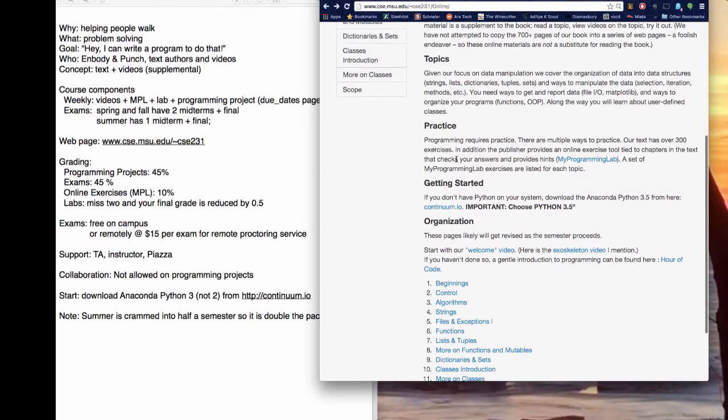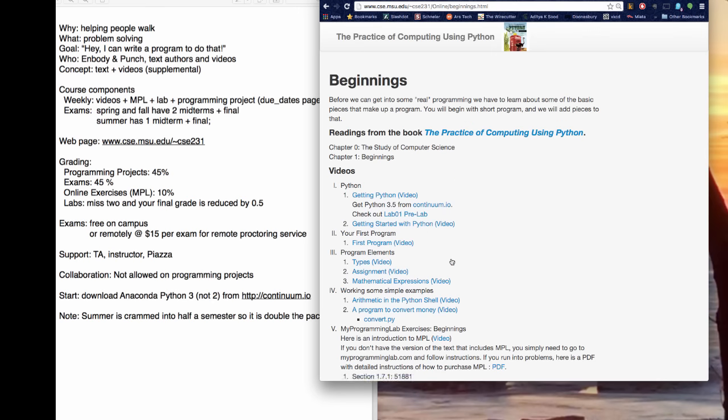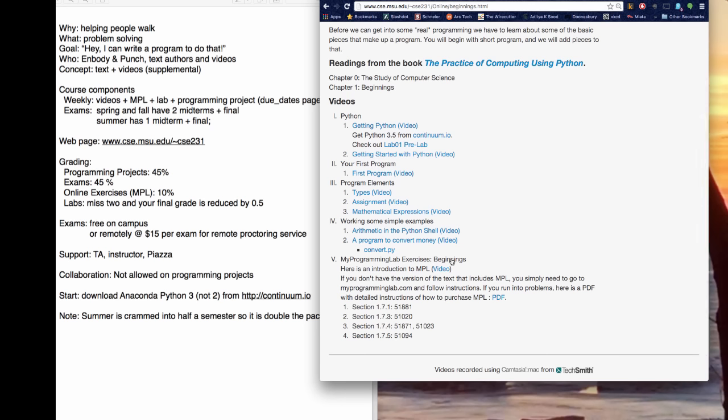And then if you scroll down here, there's a welcome video. Oh, that's what we're doing right now. And then there's the beginning. So this is how any one of the weeks is organized. You can see that to start out with, there's some readings, and then there's some videos, and then there'll be some My Programming Lab exercises. And notice there's an introduction to how to do those, which is a pretty good thing to check out. There's a mixture of those, and then when you get done with that, there's always a lab and there's a programming project. Okay, it's all laid out for you like this, but you get into that rhythm. Read the chapter, watch the videos, do the My Programming Lab exercises, do the lab, do the programming project, and rinse and repeat.